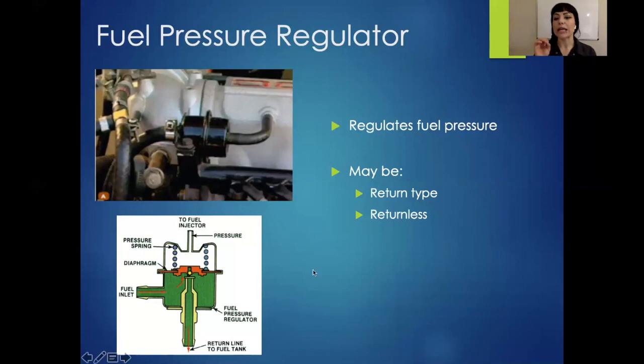On a returnless system, we may have a fuel pressure regulator out at the tank. By the way, that vacuum line is to actually assist that diaphragm. We'll talk a lot more about what that's for later on. But just so you know, our returnless system may have a regulator at the back that doesn't utilize that vacuum line. And again, we'll talk more about that later.